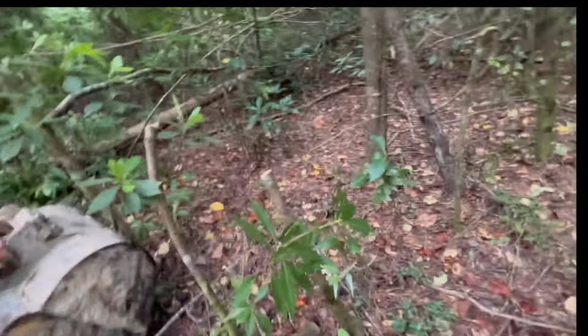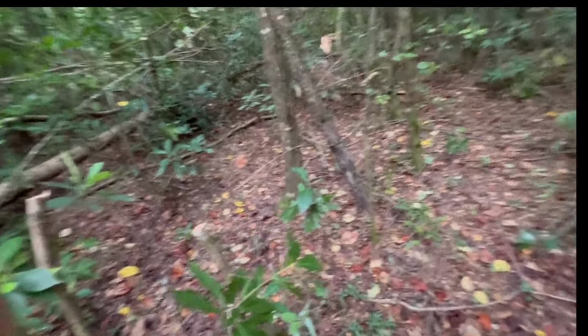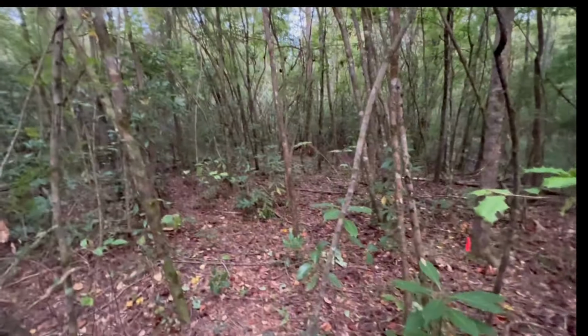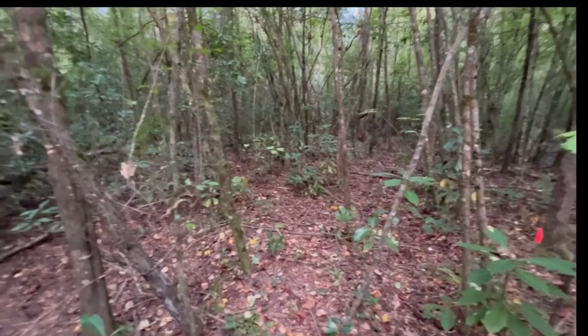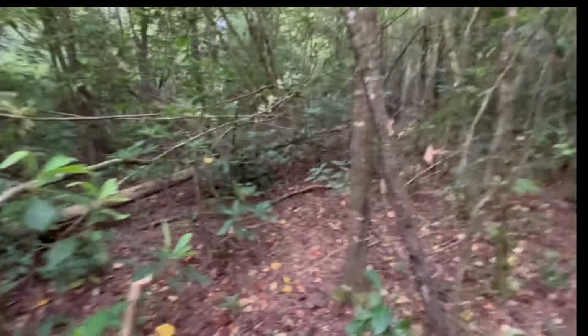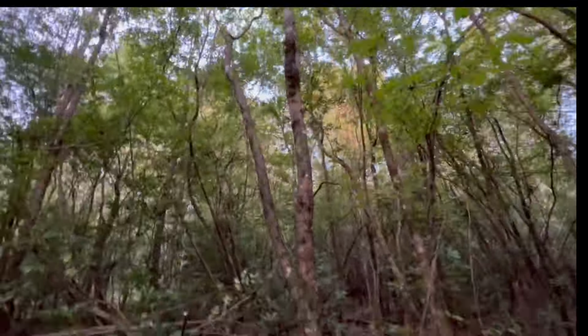I'm gonna go a little farther. I'm not sure which way I'm gonna go. I need to head that way. There's no easy way. No matter which way I go, I gotta cut down trees. I think I'm gonna go on this side of this, whatever that is.